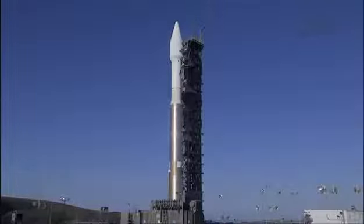So we're now at T-minus 2 hours, 1 minute, 15 seconds, and counting. This is Atlas Launch Control.